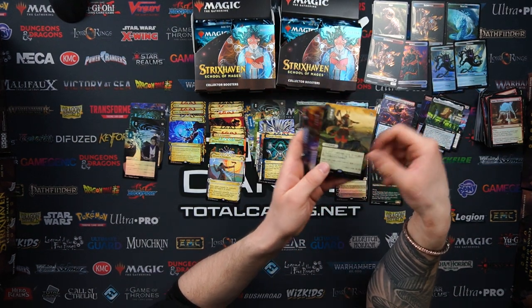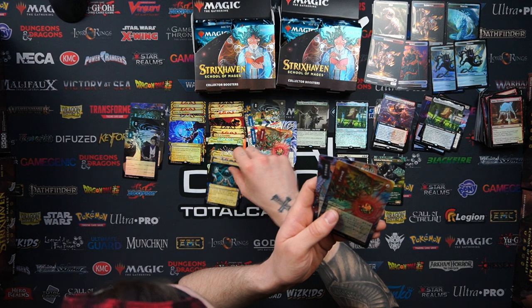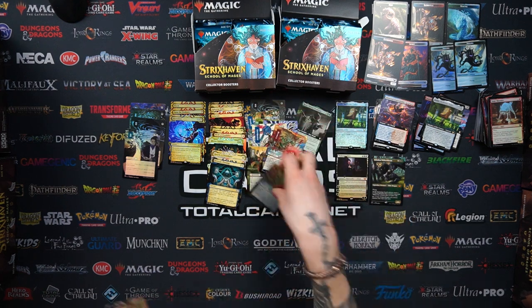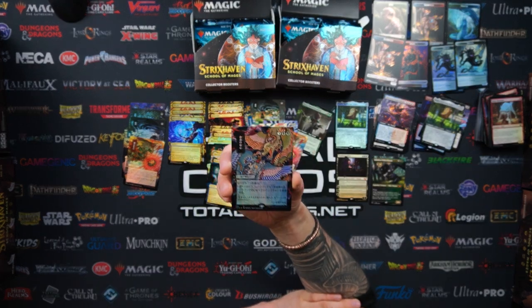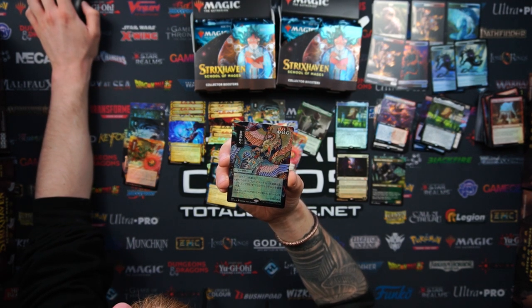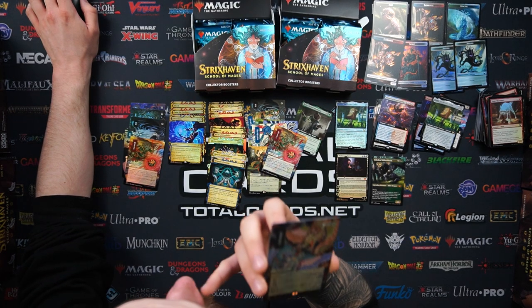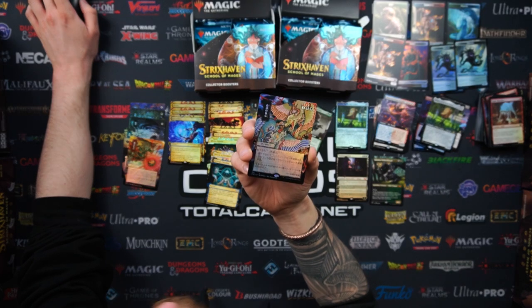This will be a Swords to Plowshares, and I only know that because it's there. You are in the wrong section, my friend. There we go. This is a foil version of whatever the Firstborn. And then, I believe this might be Crux of Fate. I will quickly tell you. I think this is actually Crux of Fate.